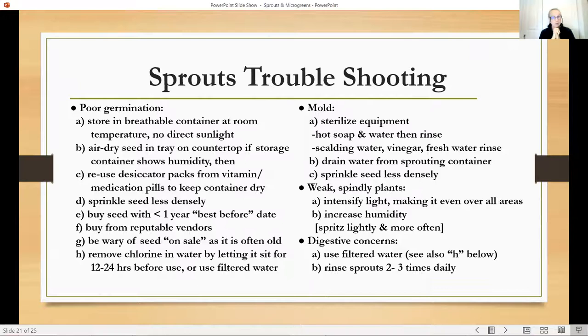Other areas, this might not be the case. If you have mold, it means your equipment isn't properly sterilized. Drain your water from your sprouting container. Make sure it's drained before you put your lid back on and go about your business. Sprinkle your seeds less densely, particularly small seeds like alfalfa or clover. If you have weak spindly plants, your light's not strong enough. You also need to increase the humidity, which just means fewer spritzing and lighter.